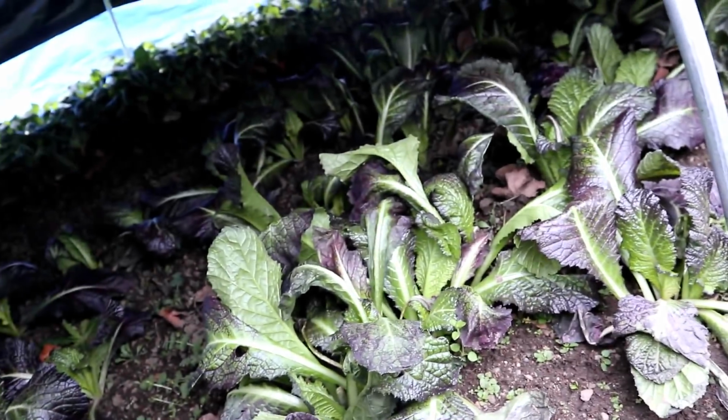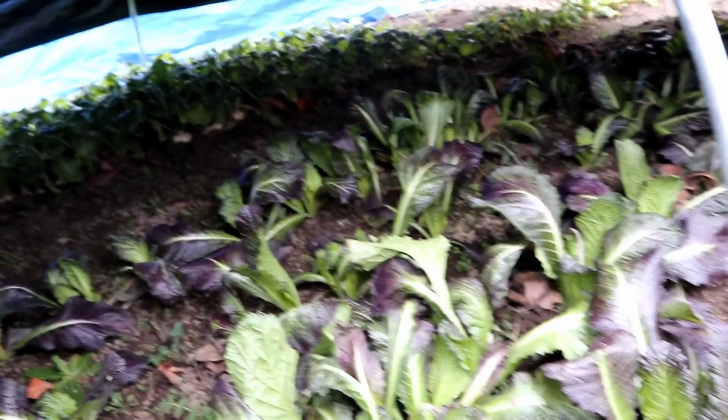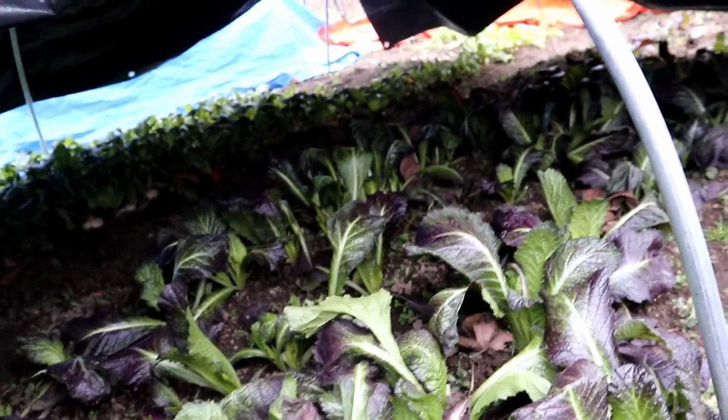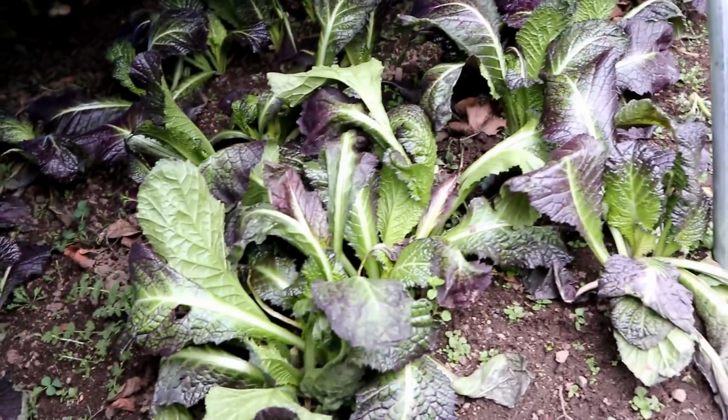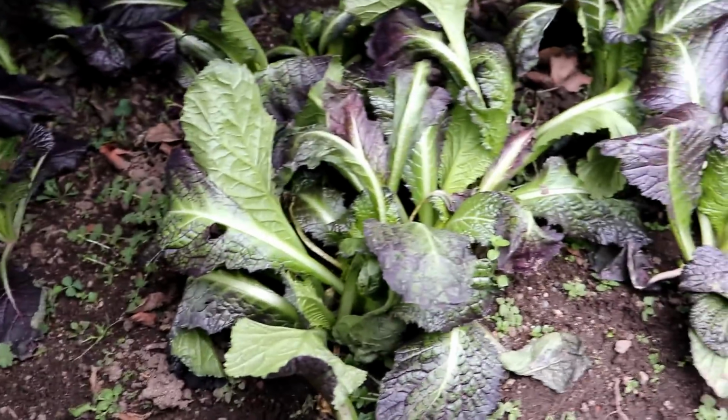When these got frozen, they were just completely flat. And now a good 50% of the plant has bounced back, and I'm still gonna have some good harvests on this. So I'm really happy to see how well this plant has done.